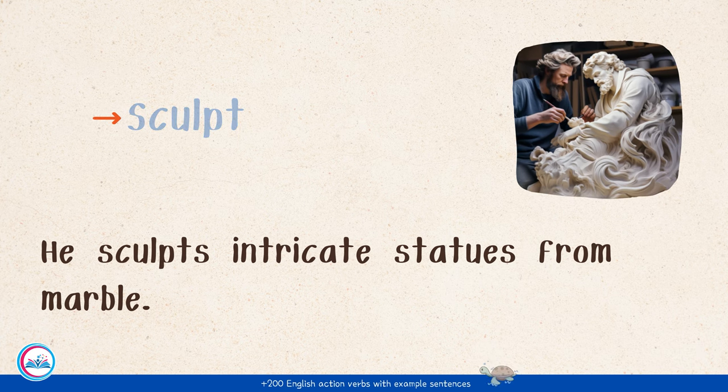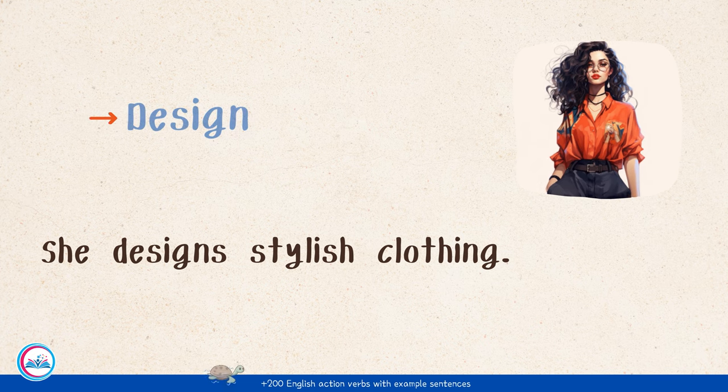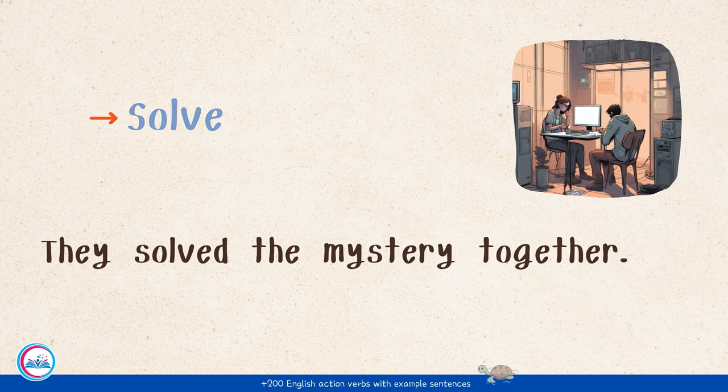Sculpt. He sculpts intricate statues from marble. Design. She designs stylish clothing. Solve. They solved the mystery together.